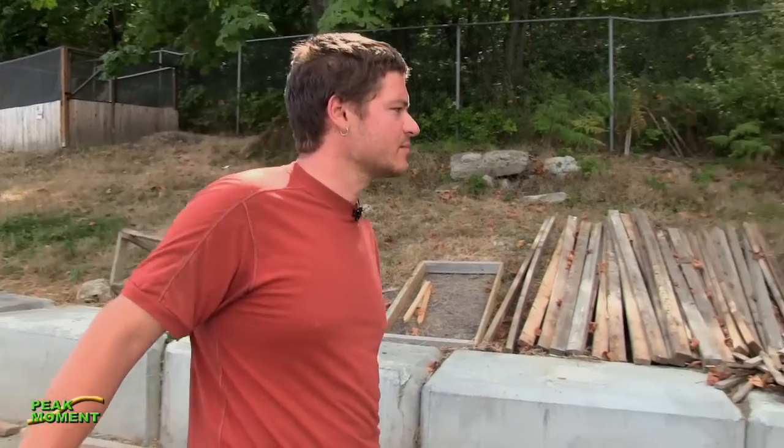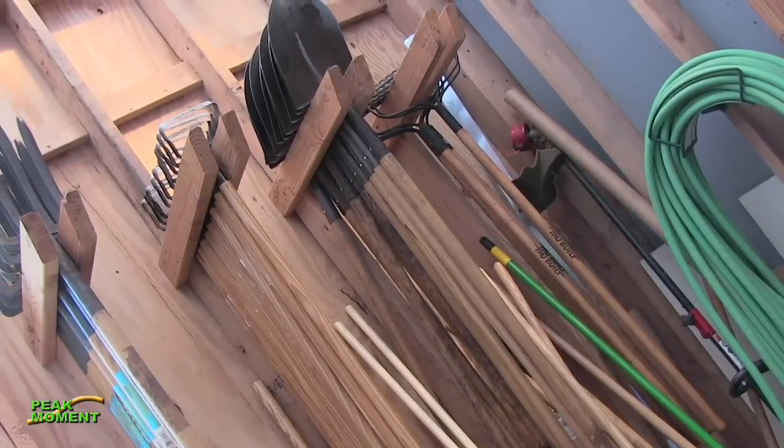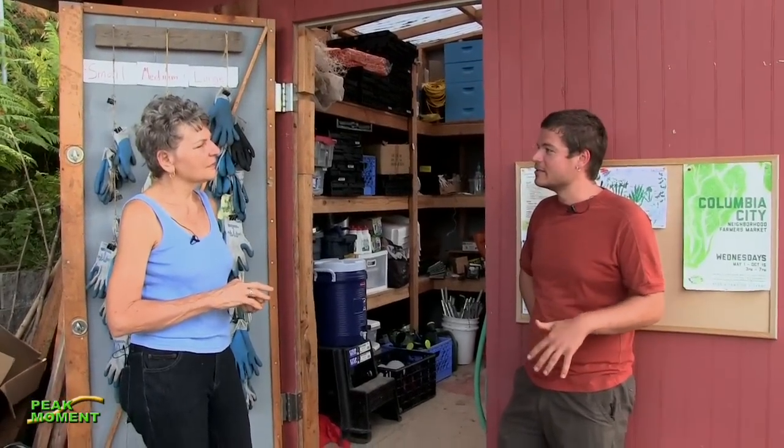So somebody comes, and you've got gloves for them. You've got tools. You've got everything, so they can just show up. Yep. So you don't have to know anything about gardening. You don't have to have any tools. You basically show up, preferably with a water bottle, maybe some sunscreen depending on the day, and I can do the rest.